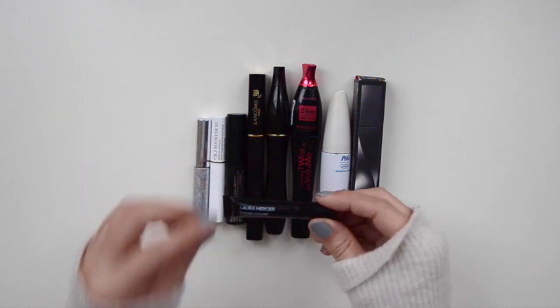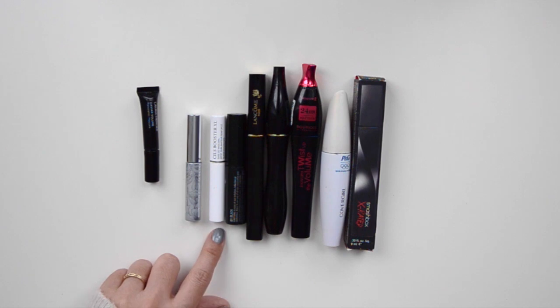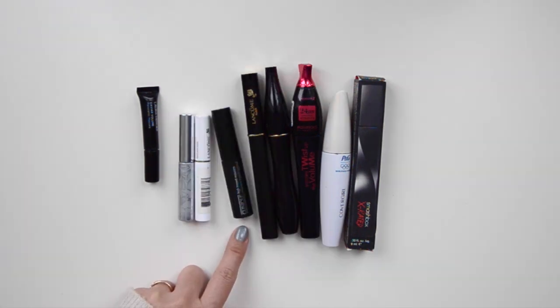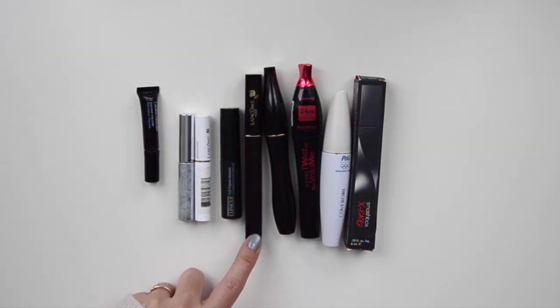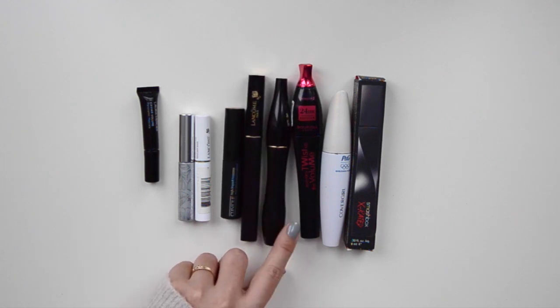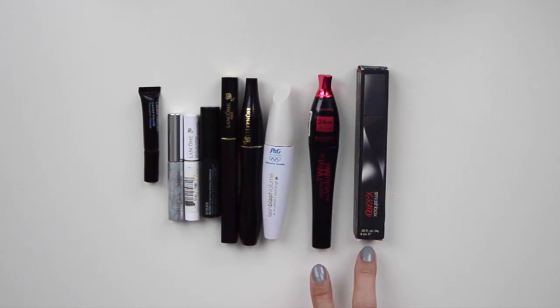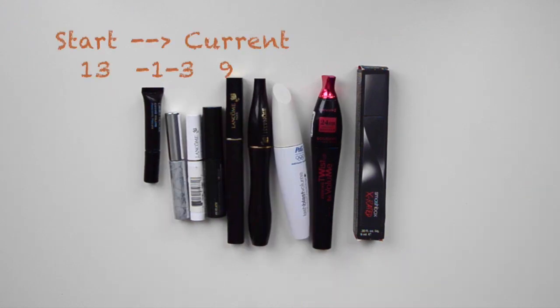This one is a mini sample from Laura Mercier. The Lash Power mascara from Clinique. A base mascara from Lancome, a sampler from Clinique. This is one of my longtime favorite mascaras. It's Definicils from Lancome. And this Hypnose from Lancome, I'm not that crazy about. This one is Lash Blast Volume from CoverGirl. These 2 are not yet opened, one from Bourjois and one from Smashbox. So the updated inventory count for mascara is 9.